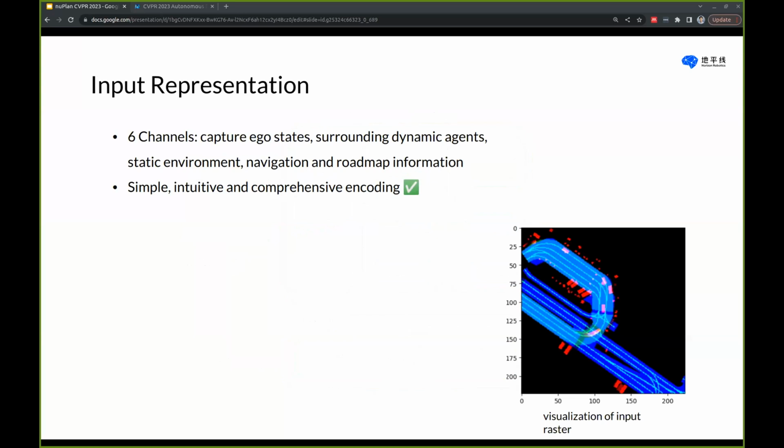As shown in the image on the right, we adopt an input raster with 6 channels, which capture the ego states, surrounding dynamic agents, static environments, navigation, and roadmap information. This type of encoding is simple, intuitive, and comprehensive.